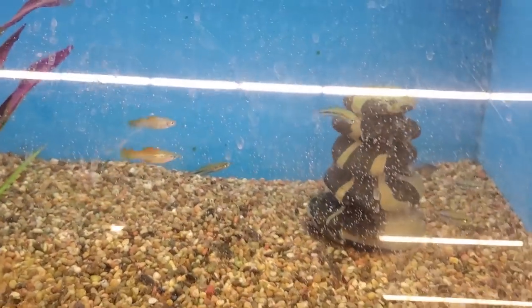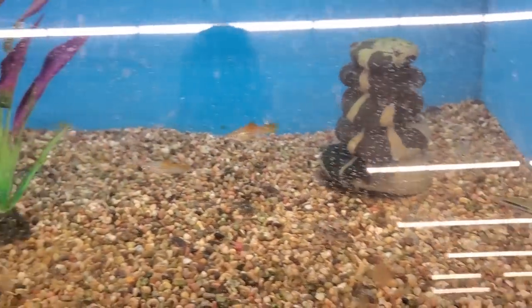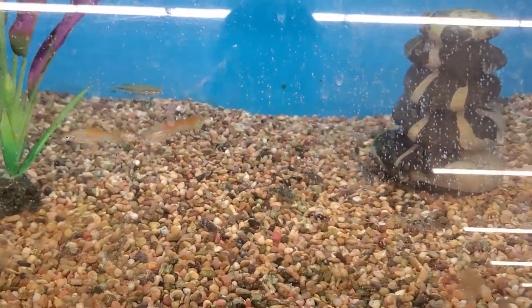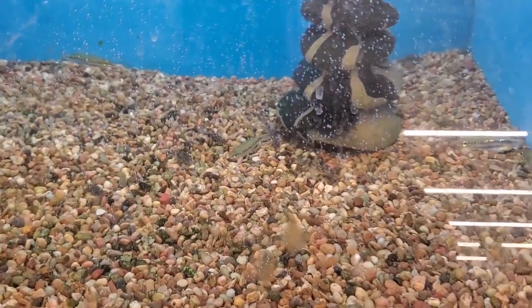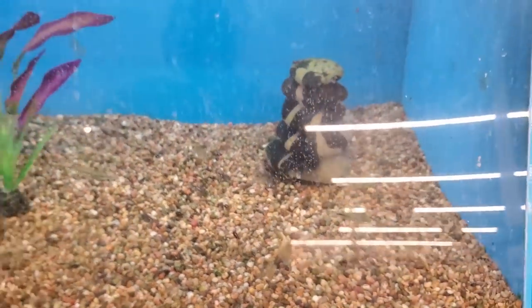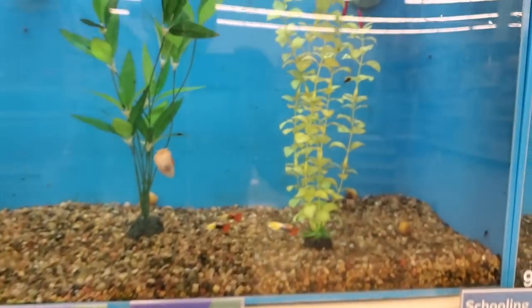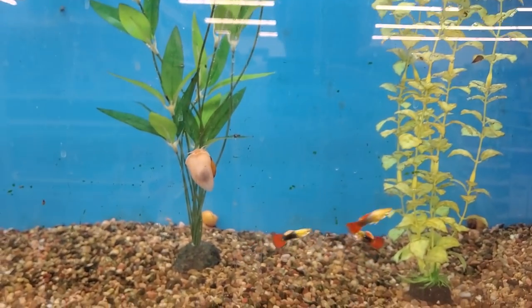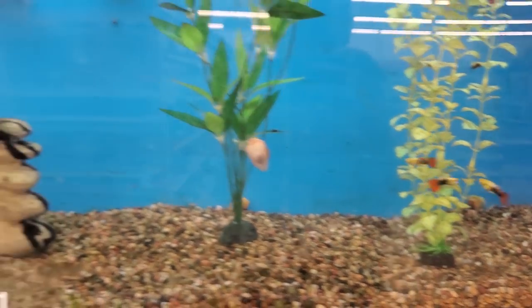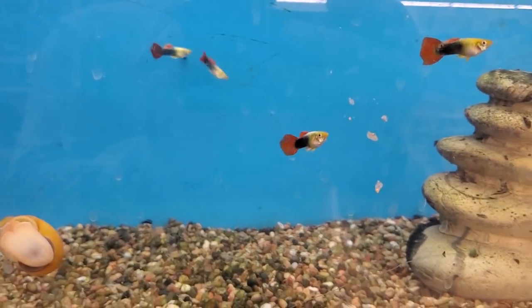What we got down here? Madagascar rainbows. And a couple, looks like female swords, I guess. Some peppered quarries down there. I'm telling you, this plexiglass is killing me. It's filthy. Gold mystery snails, some more guppies. I do like these guppies. I think they're really sharp.